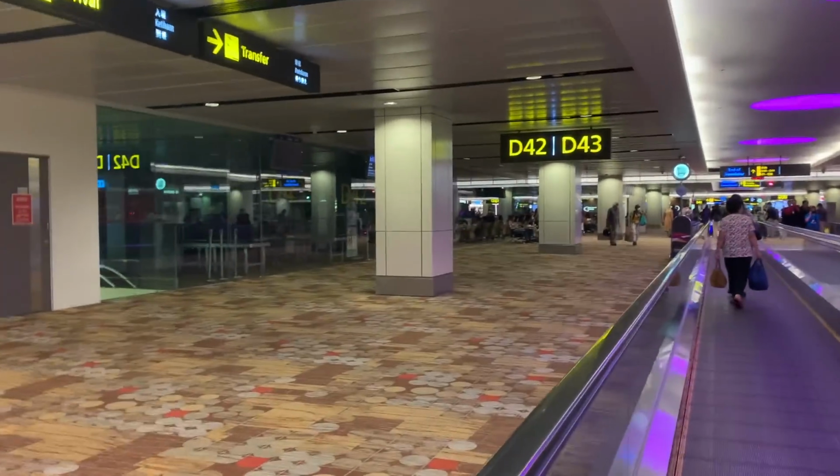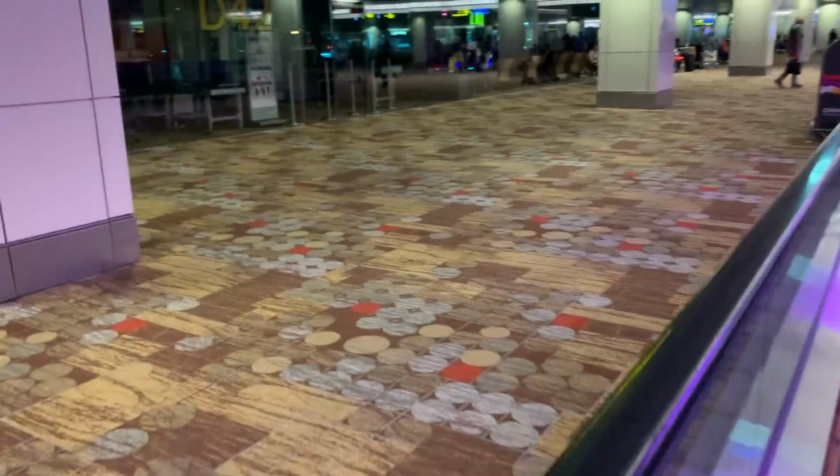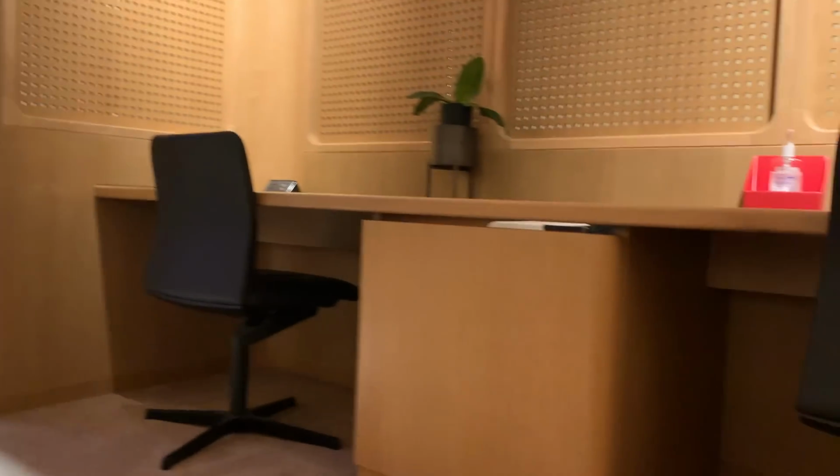Once we were in Singapore, we only really had about 45 minutes of a stopover, so I decided I'd make my way to the Qantas First Class Lounge in Singapore. I didn't have much time to show things off here because like 10 minutes after I sat down it was time to board once again.